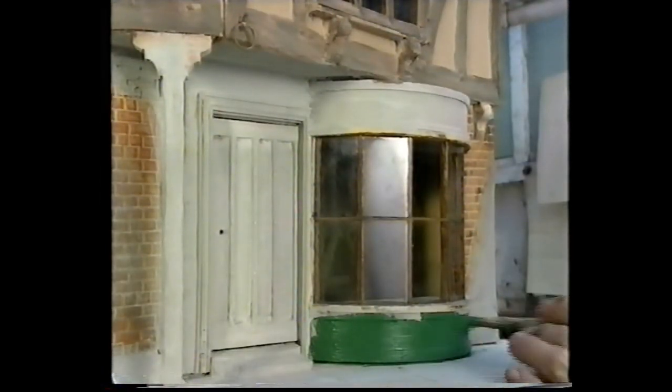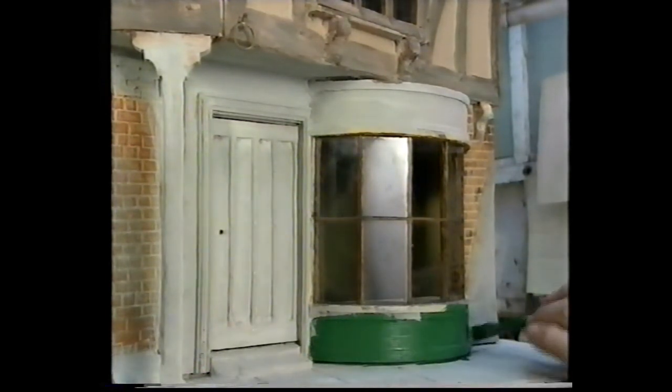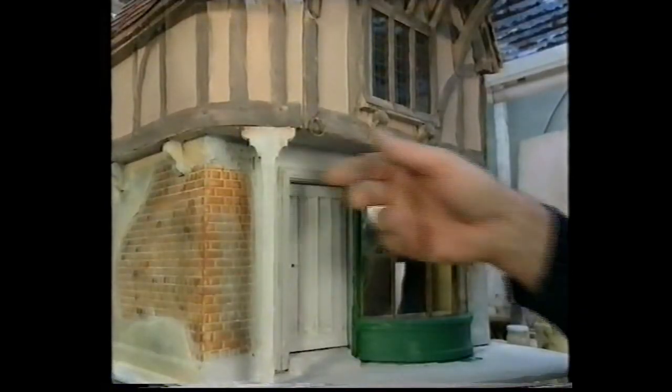Now our final visit to Vic Newey's workshop to see him putting the finishing touches to our doll's house in the shape of the old curiosity shop. This is a typical late Victorian style of bow window when the panes were quite large. This is supposed to give the impression, once again, that the paint is peeled off, so we're not going to paint it a solid mass of colour.